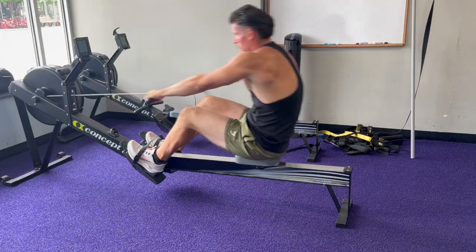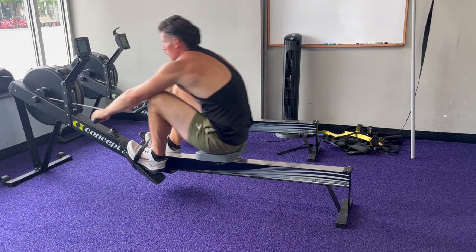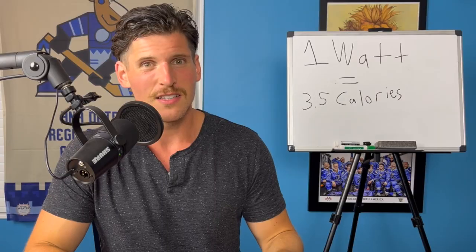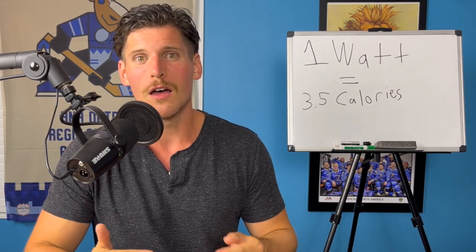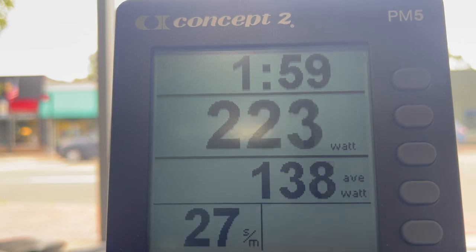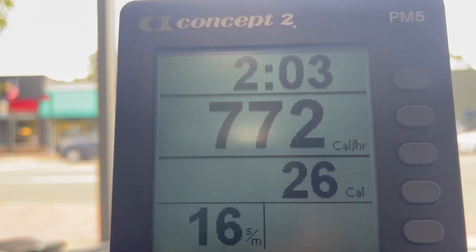Problem with the Concept 2 rower, it's just hard to sustain for long periods of time. There's a lot of performance athletes that have to do the Concept 2 rower for different types of meets. Sometimes it's Hyrox, sometimes it's CrossFit. You hear people talking about calorie rows. These are all bursts of speed rows that are all about burning the most amount of calories in a small amount of time. That's pretty cool on the surface.